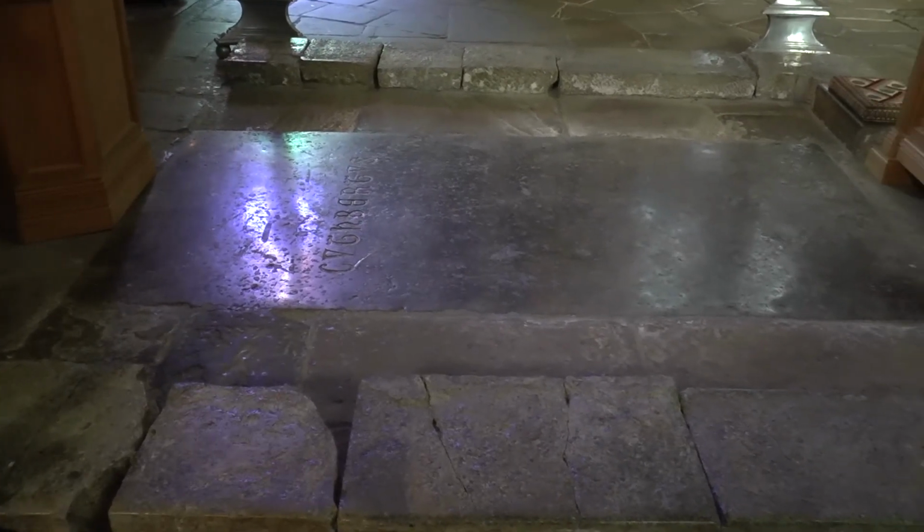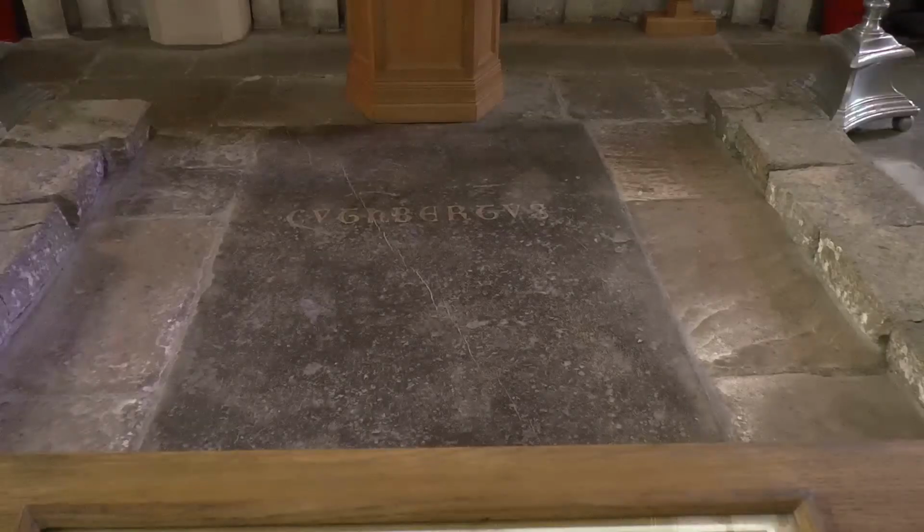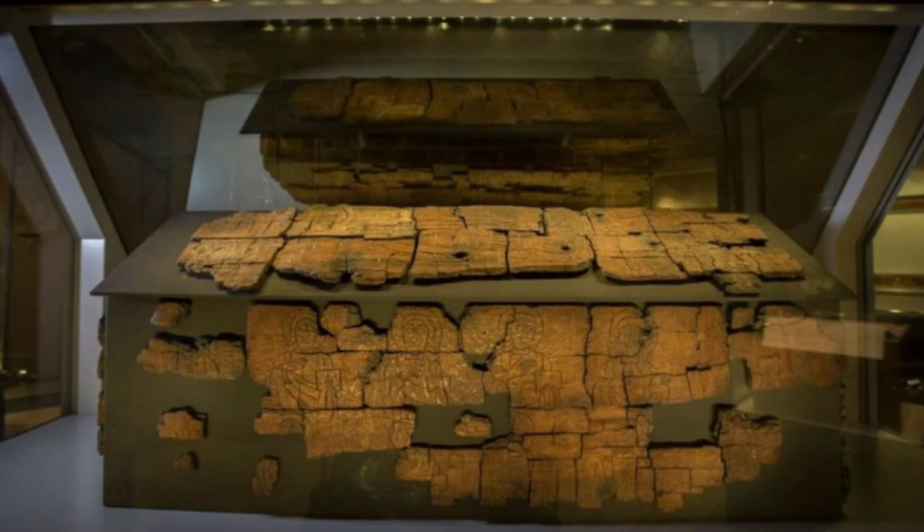St Cuthbert died in 687 after living first as a monk and later as the Bishop of Lindisfarne, known as Holy Island. The original coffin and other relics can be seen at the Open Treasure Museum, the latest project in the cathedral, but it will cost you a £7.50 admission fee.